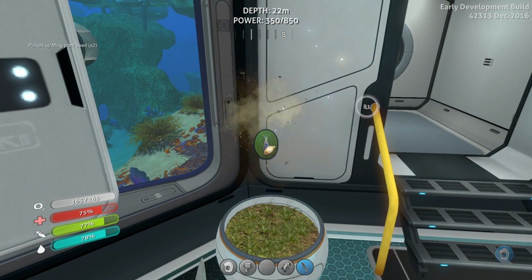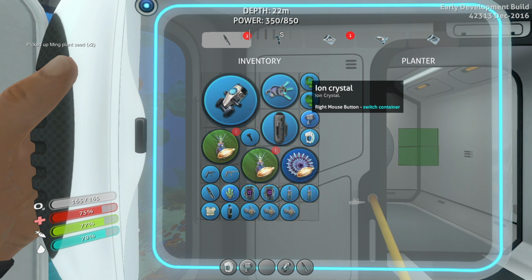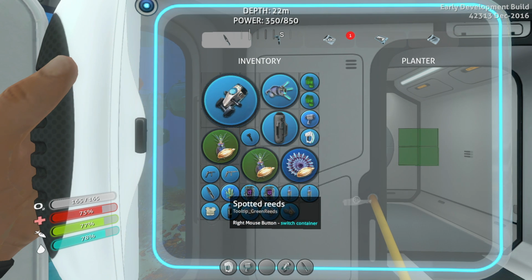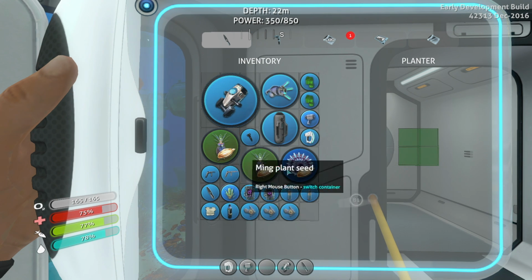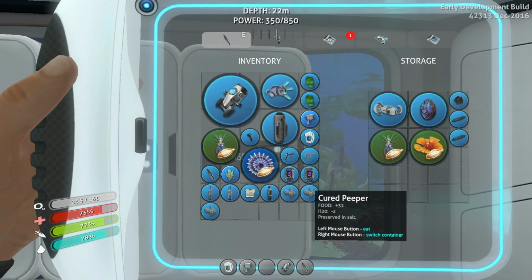What if I were to take care of this mink? Oh, all right then. And stick this in there? What do I do with this thing? I can't get it to go in anywhere. All right, fine. That goes back there. I've got an extra mink plant seed.